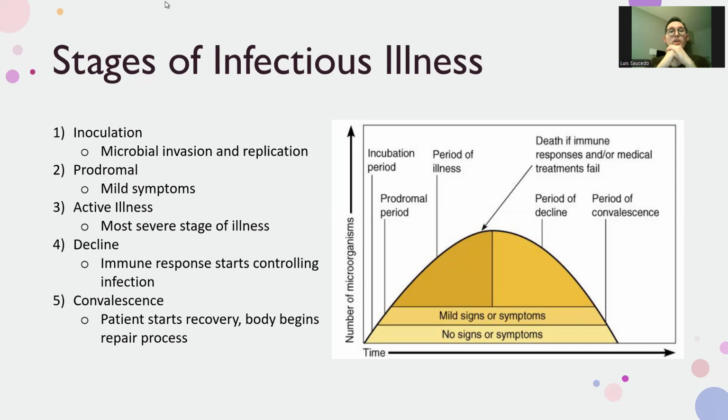Prodromal period is where you start feeling the mild symptoms. That's where you start feeling like, I'm a little weak today, or a little tired, or a little sore. Maybe I have a little light cough. Yeah, we've all been there where we kind of know when we're getting sick. That's prodromal. The getting sick portion is the prodromal. You've already been inoculated. The illness has already been in your body for a couple of days to a week. Now your body's just starting to show the signs of that illness.